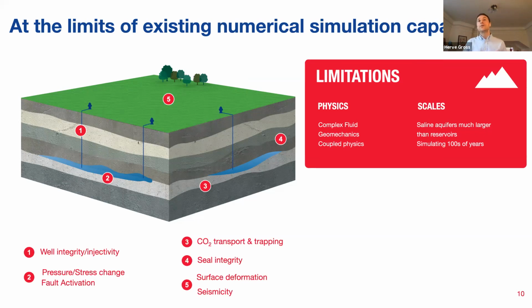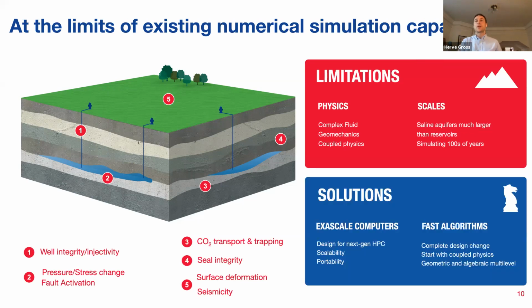So we cannot afford to have a slow numerical simulator that will take small time steps and not be able to scale up to really century-long simulations. Fortunately for us, there are solutions. So the solutions really are twofold, or I'll say they're based on two things. First on the hardware, then on the software.